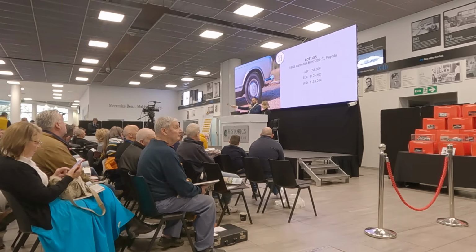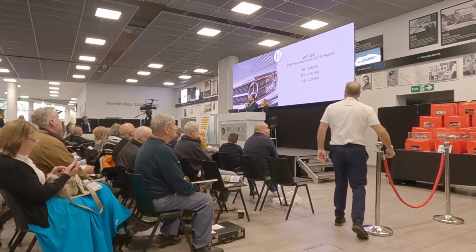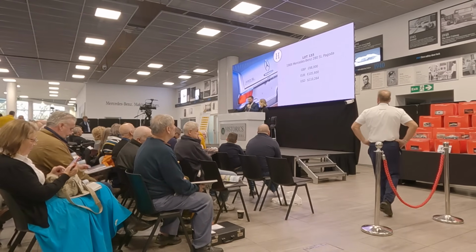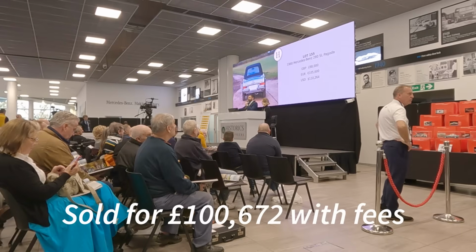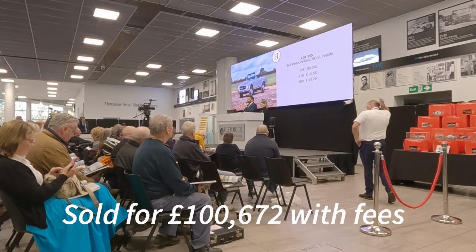And here it is coming through, the 280 SL pagoda. It's made well above guide price. That's a lot of money, but what a car.